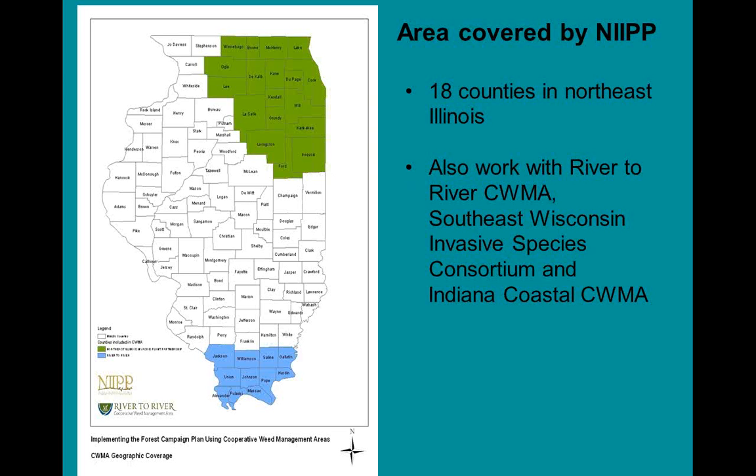The area we cover is in 18 counties of Northeast Illinois. We are one of 2 official CWMAs in the entire state, the other being River to River CWMA. We also work with the Southeast Wisconsin Invasive Species Consortium and the Indiana Coastal CWMA, which is in the 3 counties along the coast of Lake Michigan in northwest Indiana.